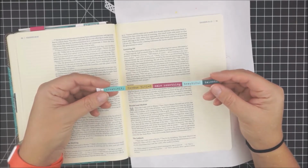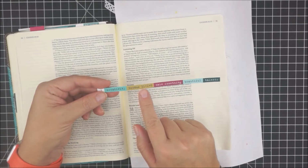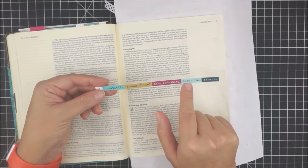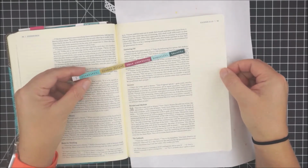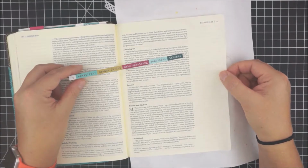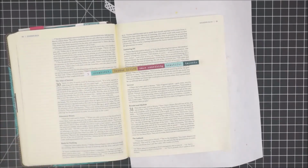So today it's all about creativity, and our verse is from Exodus 31, 1 through 6. Our prompts are make something, beautiful, and talents. So that's what we're going to use today. I have already prepped my page with clear gesso and dried that so I wouldn't have to do that. I'm going to try to keep it short and sweet today, so I'm going to set my timer for 15 minutes and see what we can do.